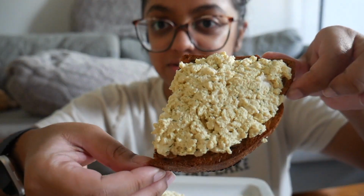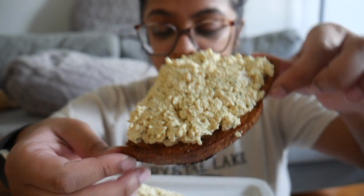Good morning. If I have a funny voice, it's because I just woke up and I'm getting ready to have some breakfast. As you saw, I made my infamous tofu egg salad. I could live off of this stuff. I literally eat it off the spoon when I'm randomly hungry and I want a snack. It's so good.